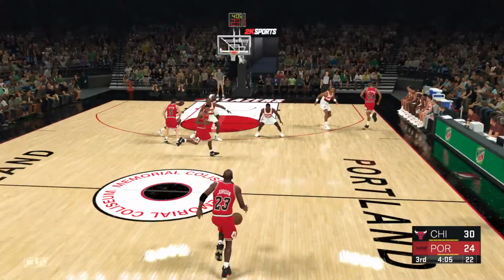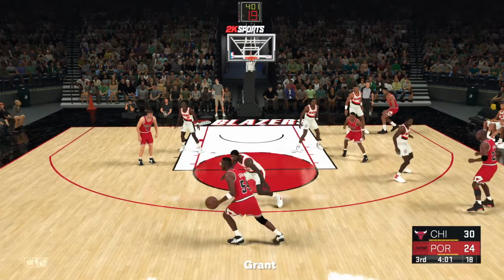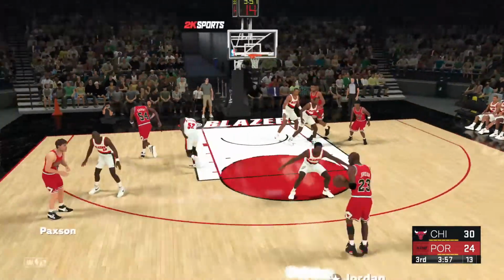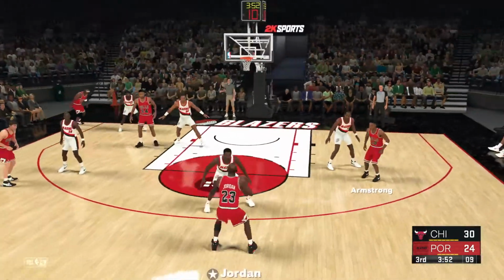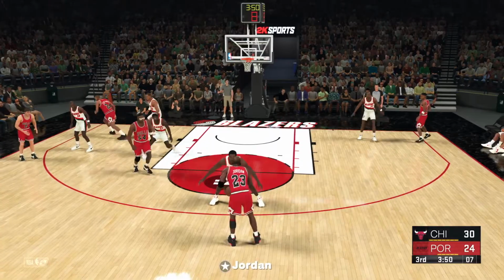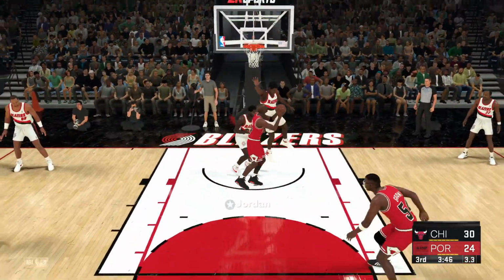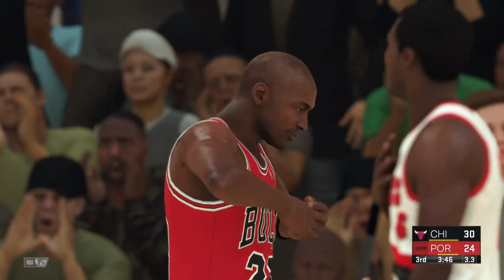Oh, what an impressive dribble drive. This team needed a spark, and boy, did they get one with that incredible attack at the rim. Now, here's Jordan. 10 points for him. For Davis. And oh boy, a lot of contact there, but he gets the call and will shoot two.